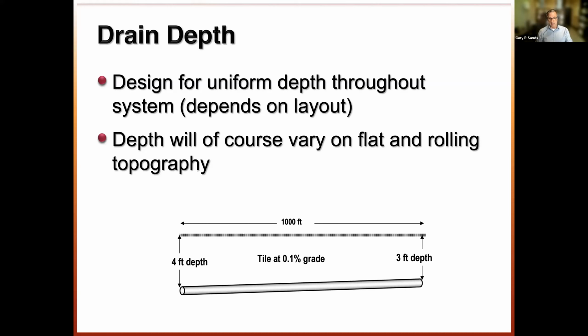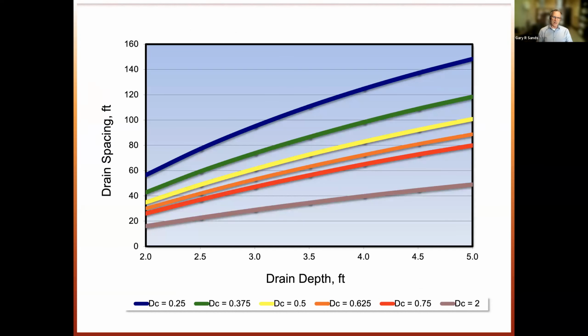Here's one scenario that makes it very tough: fields that are tabletop flat. I've seen areas like this where we know we have to put tile on a grade because we want water to flow from the high end to the outlet. When you don't have any natural grade in the field, even when tile is put at minimum grades, you're going to end up with shallower on one end and deeper on the other end of the tile. If we go back to our figure here, for that very example, if we went from 4 to 3 feet over that 1,000 feet of tile, we're actually moving for this particular soil from a 3/8 drainage coefficient down to a 1/4 inch drainage coefficient, just over the length of that tile. If my soil is uniform, why would I want a light drainage coefficient on one end of the field and a heavier one on the other? I would rather it be uniform.